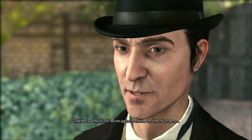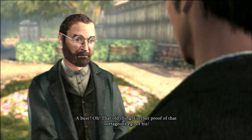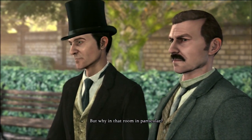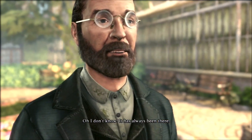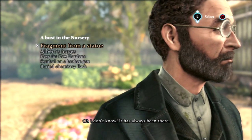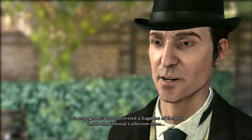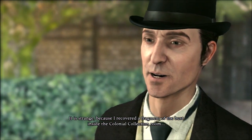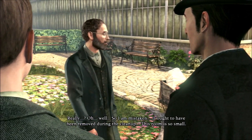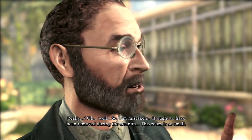There is a bust of Montague Dunn in the nursery. A bust? Oh, that old thing. Further proof of that outrageous ego of his. But why in that room, in particular? Oh, I don't know. It has always been there. It is strange, because I recovered a fragment of the bust inside the Colonial Collection Room. Really? Oh, well, so I am mistaken. It ought to have been removed during the clean-up. This room is so small.